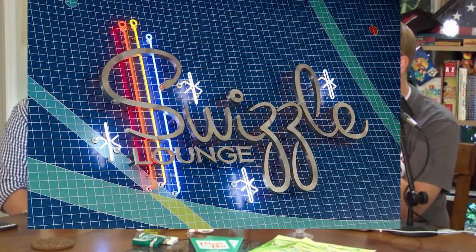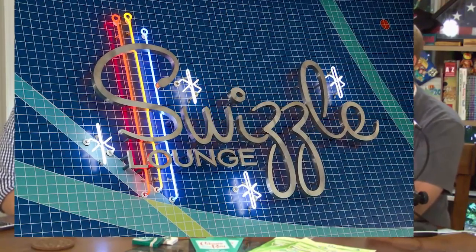What else am I missing? It's just big, and then on the left you have the Swizzle Lounge, which is the lobby bar, which is fantastic. Named after the Swizzle stick. Name brand, copyright, trademarked. Yeah.